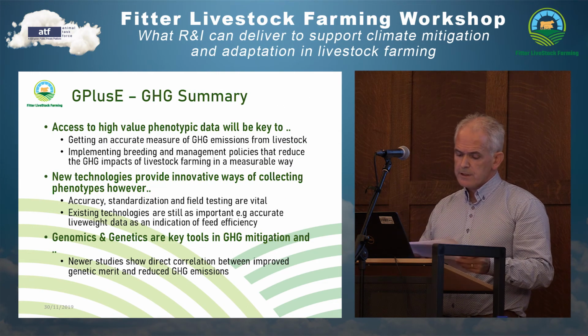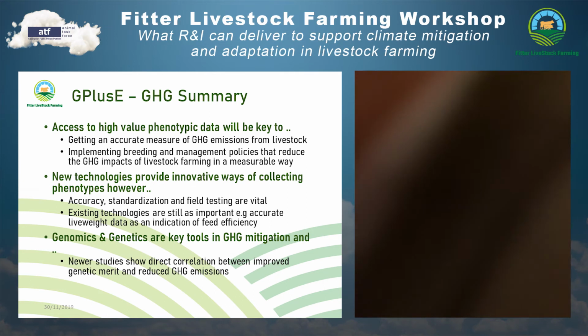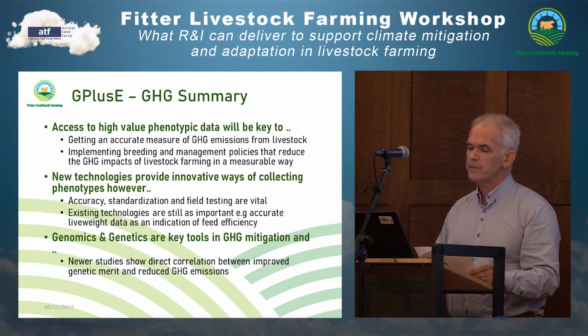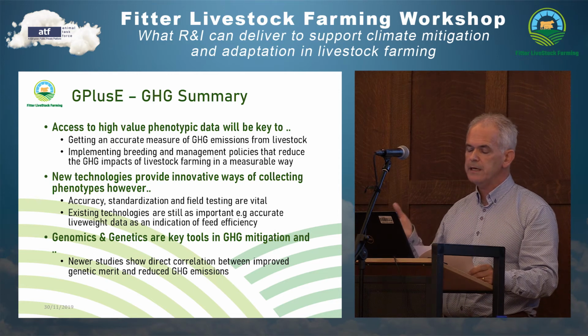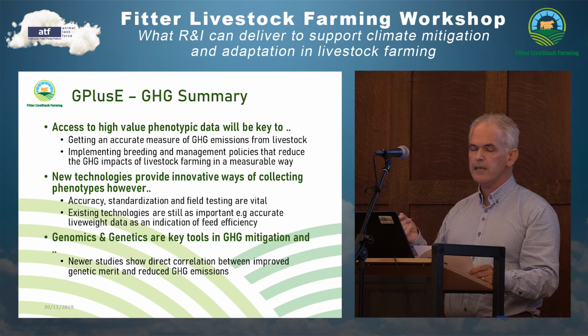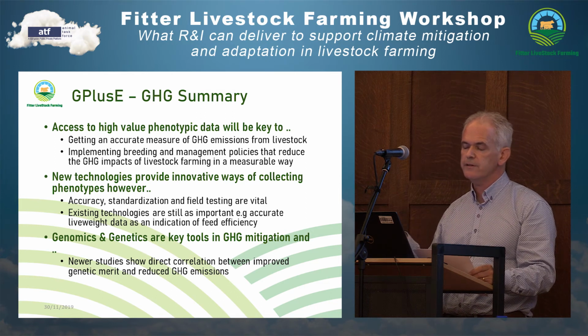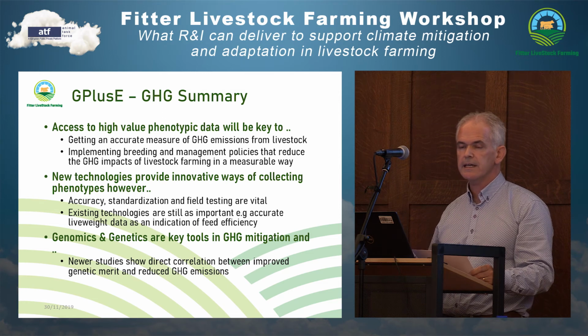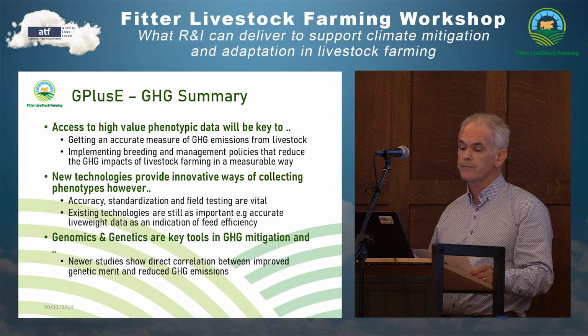So then to give a summary, and I'll probably be pulling on some of my experience from other projects outside of GplusE here. Tying it all back to all that we've heard here today and methane emissions and how do we measure it, I keep coming back to the old adage that you cannot improve what you cannot measure. So from where I'm looking at it, access to high value phenotypic data will be key to firstly getting an accurate measure of greenhouse gas emissions from livestock, and then secondly implementing the appropriate breeding and management policies that reduce these greenhouse gas impacts in a measurable way.